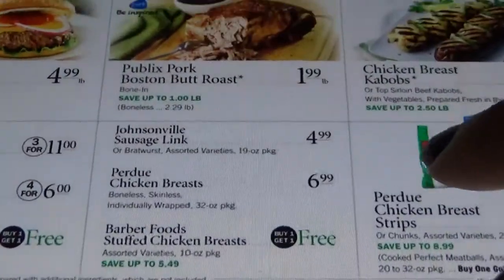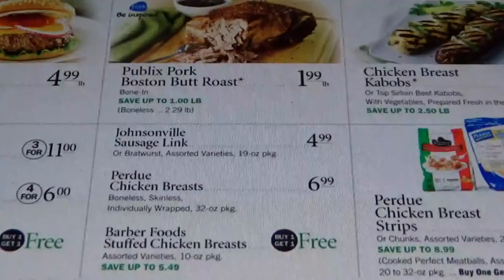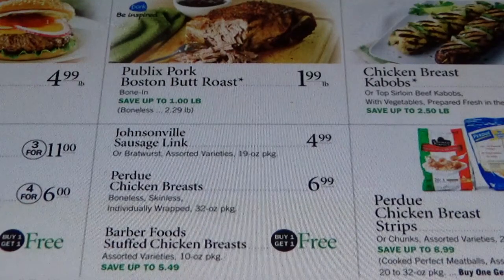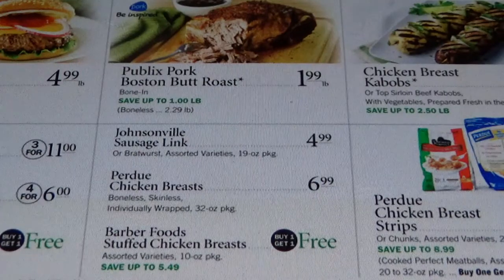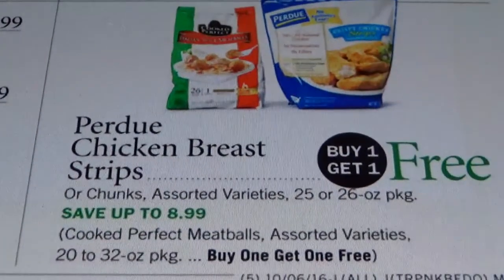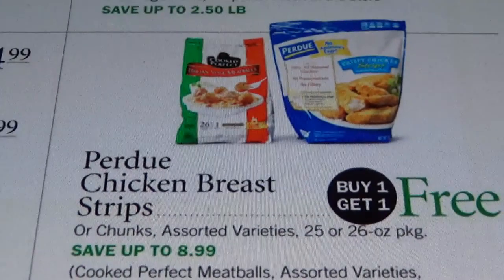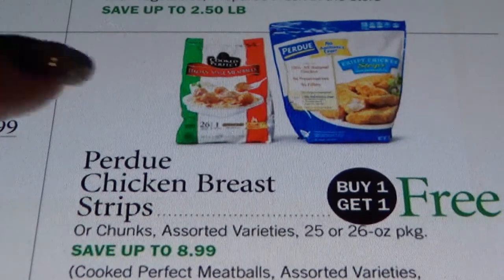We're looking for the Bertolli pasta sauce. Let's see. You know what? I want to see if there's anything on the meatballs, because yeah, guess what? We're going to talk about the meatballs. Then we're going to get them for a dollar a bag. Now, remember, my area, they do not double coupons. So if they double coupons where you're at, just go ahead and do that. Adjust your math accordingly.